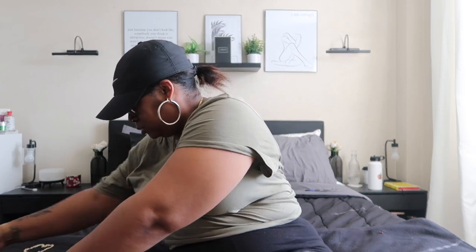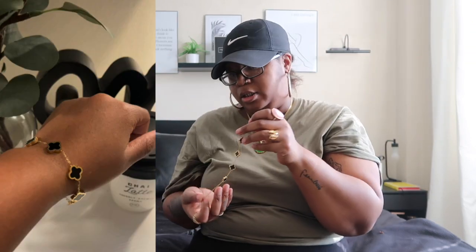Nope, there's one more. So I got this Duke bracelet off of Amazon as well. So this one is mine in the black. And it does come in multiple different colors, so you can choose. I think there was like a green, a white, a red. So those are all the colors that it does come in.